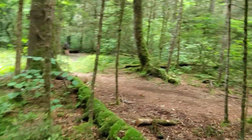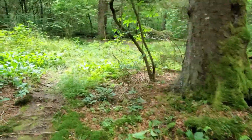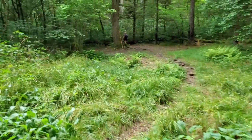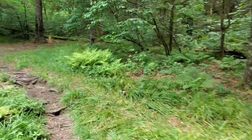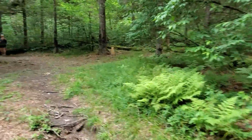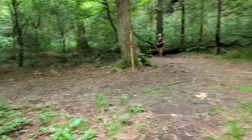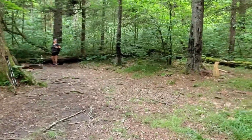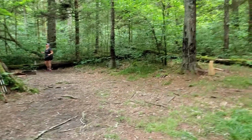All right. Looks like there's a tent site there. And mashed down there, the grass, like something's been laying there. Yeah. Where are the bear cables? Right. And the two hiking poles.